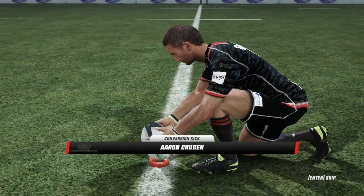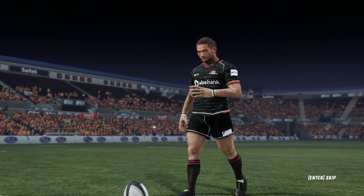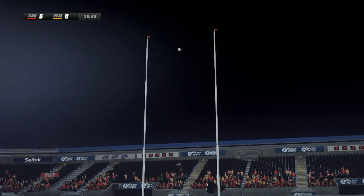Shot at goal, still to come, and chance for another 2 points. So this, an easy conversion, right in front of the posts. Simple conversion.